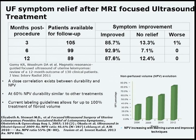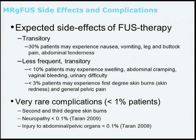Again, looking at symptom relief at 3, 6, and 12 months, symptom improvement between 85 and 87%, and very few patients had worsening of symptoms. So again, it's important that the non-perfused volume, once you have a higher rate of non-perfused volume, hence necrosis, that the patient's symptoms get better. What about side effects?